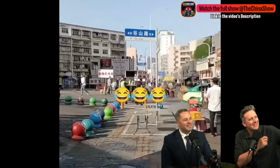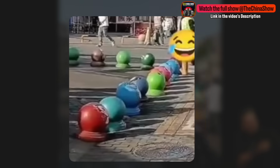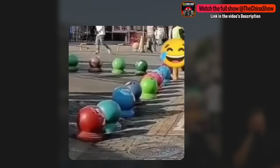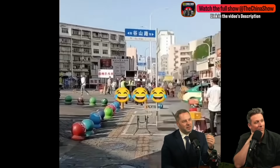Exactly, same idea. See, these bollards, though, they're very interesting colors. I hadn't seen these. No, I think it's a good idea. It raises awareness of the bollards that are there. It does. Anyway, at the same time, you can see how the urban management thugs work in China.